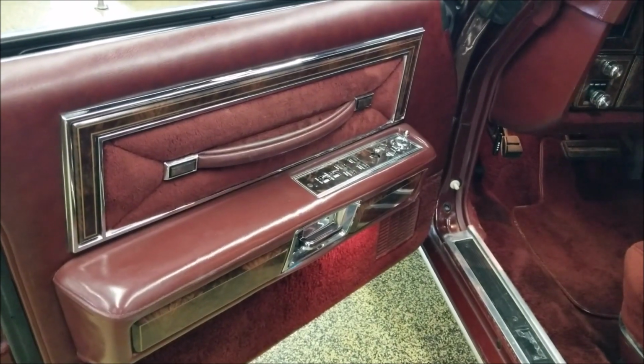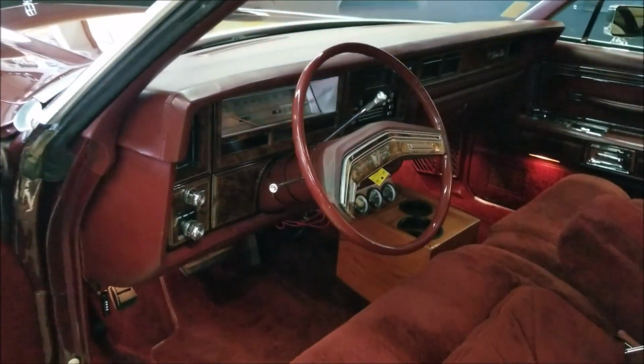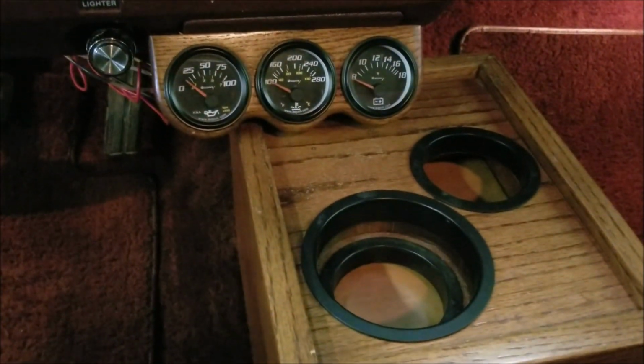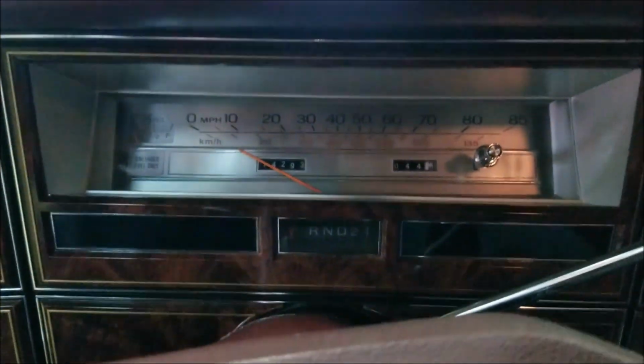Power seats both sides, power mirrors. This was a very luxurious car in 1979. Still has the stock stereo, stock dash, all the stock components. Does have an aftermarket cup holder down here, a little aftermarket gauge pod that they put in for the battery and temperature and oil. Let's go ahead and fire it up.